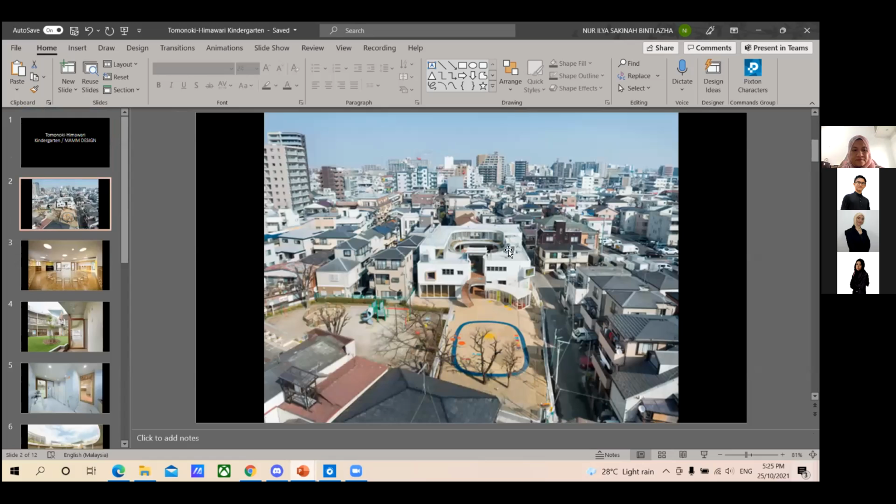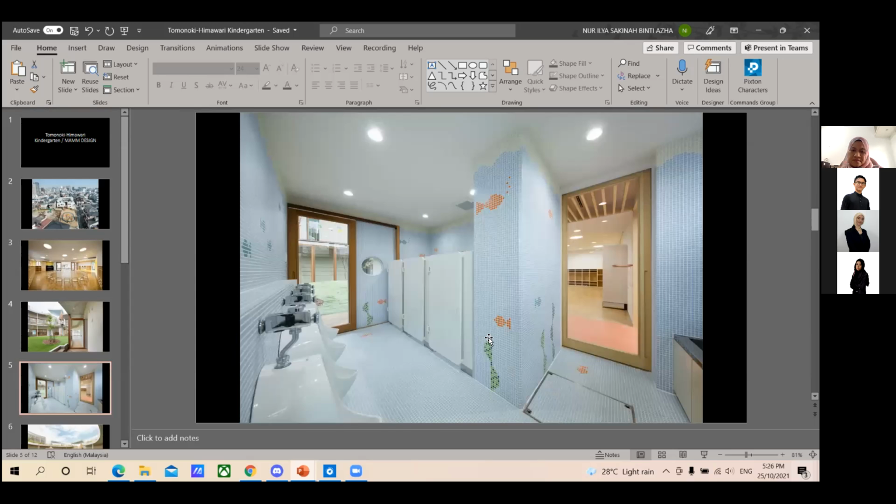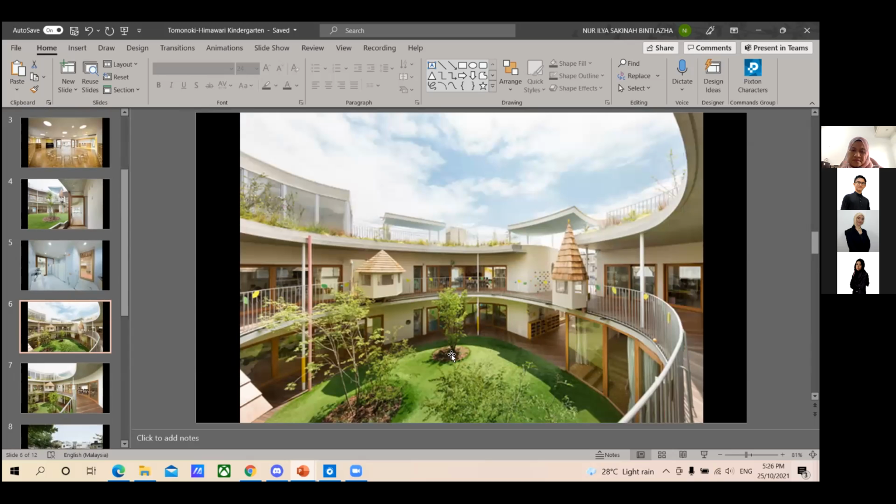So this is the kindergarten. The kindergarten is having a center courtyard. So it also applies the inside and outside integration, because it has the glass inside the courtyard and also outside courtyard, so you can see inside and outside, and also related to nature, because it uses the courtyard to let the children play with the nature.